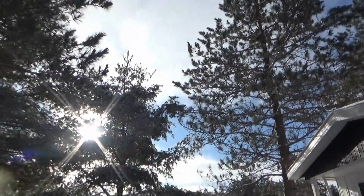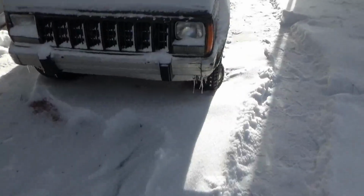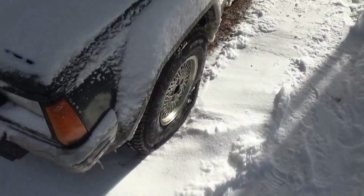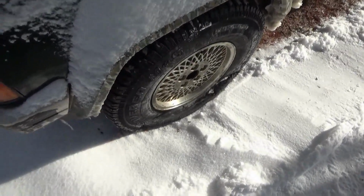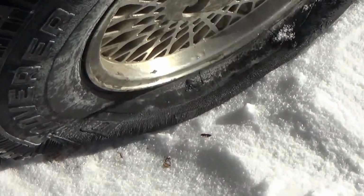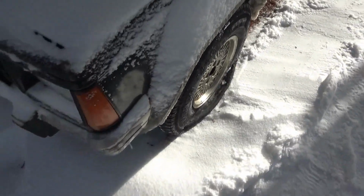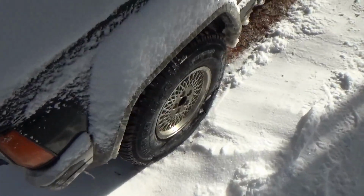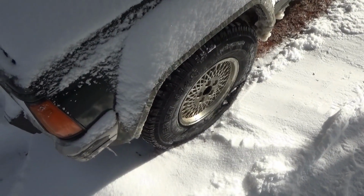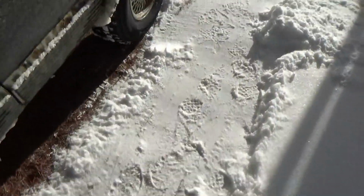Got some sun coming in today. Got bad news. We're stuck. It was fine when we got home, so I have no idea what happened. But that's a problem. That's a bad thing. I don't know what we're going to do about that. I have to see if I can find a hole and see if it's fixable or what happened exactly. But we're stuck. Now I just shoveled the yard out.